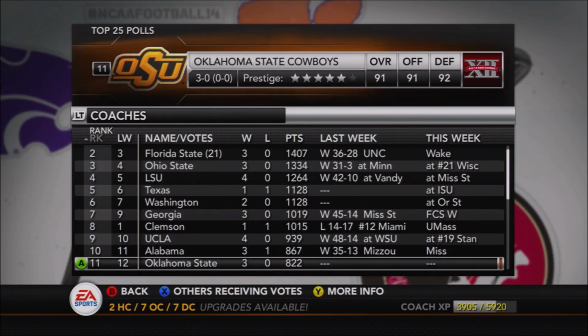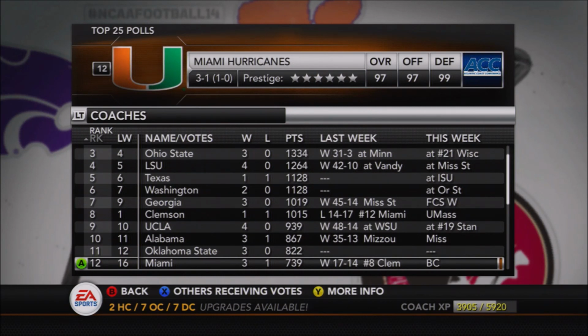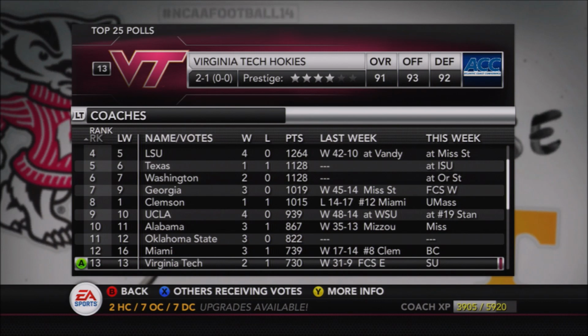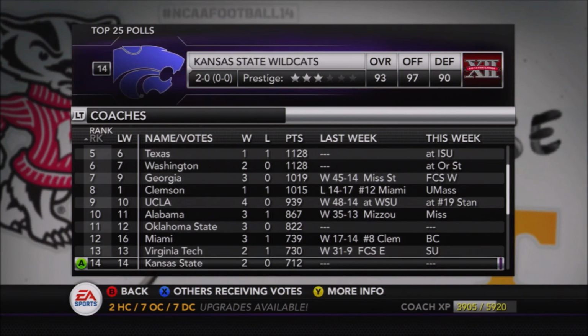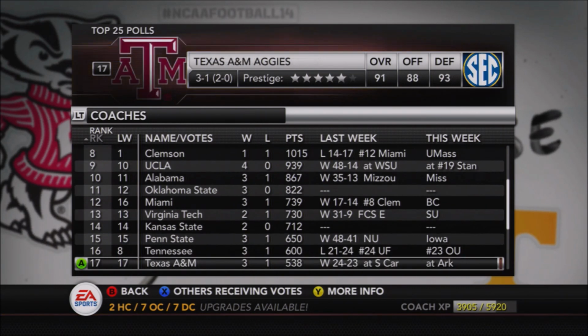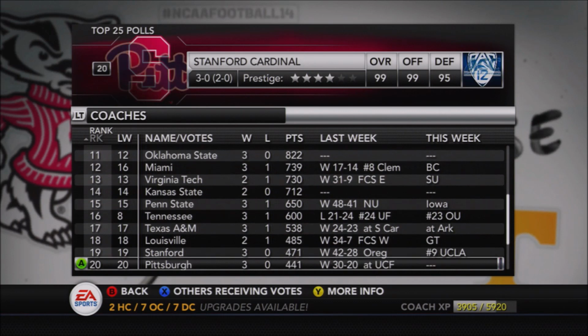Oklahoma State comes up to 11, 3-0 right now. Miami, 1 loss. They're sitting at 12th after that big victory. Virginia Tech, number 13, right after them. So a lot of ACC schools in the top. As you can see, Florida State, Clemson, Miami, Virginia Tech, all top 13 schools right now. Penn State sits at 15. Tennessee falls to 16 after losing to Florida.